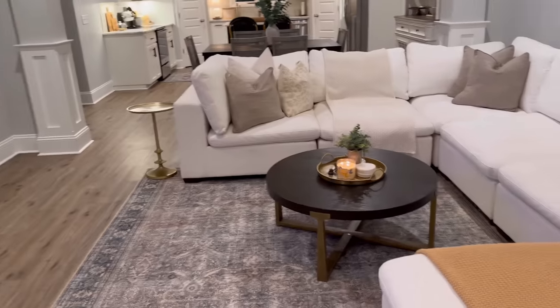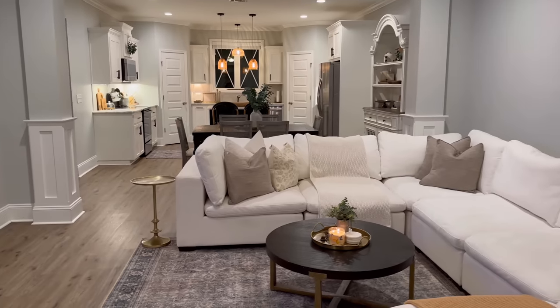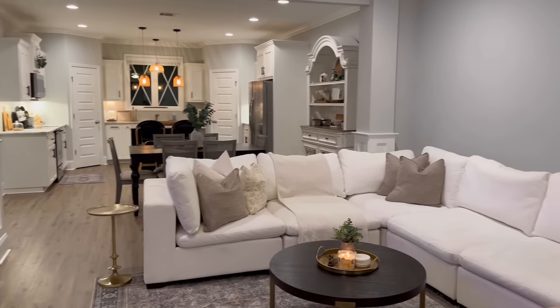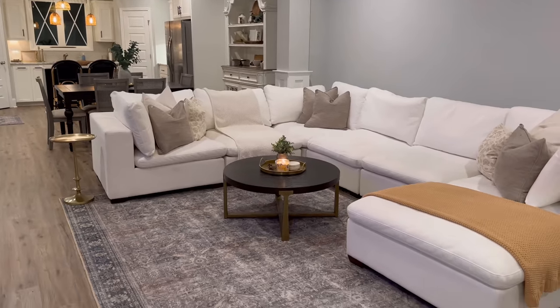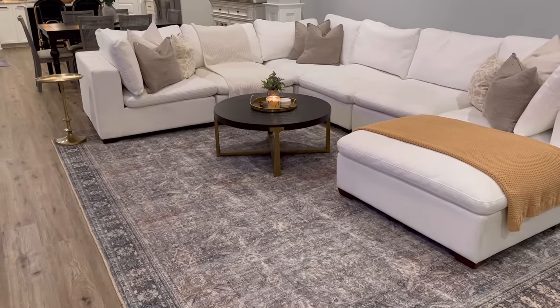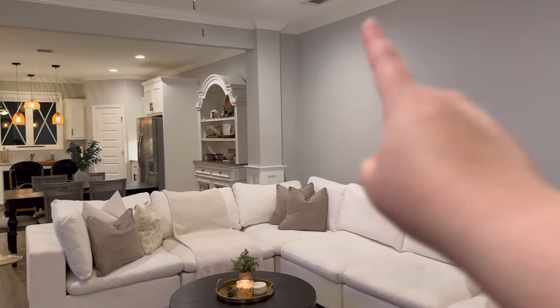So you guys have to let me know what you think about everything. I'm really excited. I know I say this all the time, but this time I really mean it. I think I'm finally in love with the way that my house is looking. Like, I found my style. I love it. I want to get something to go on that wall.